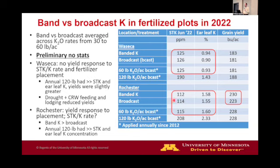At Rochester, our soil test values are 112, 114, so they're actually a little less than at Waseca. But look at our ear leaf K at Rochester, 1.58, 1.55 versus 0.9 and 0.94. So again, these soil differences are huge in these two soils. Our yields were greater with the band, again at Rochester in 2022, 7 bushels.